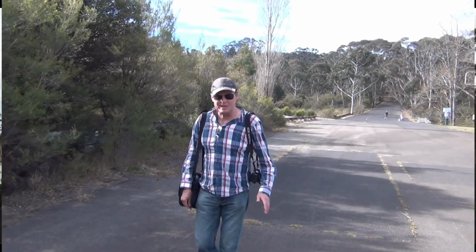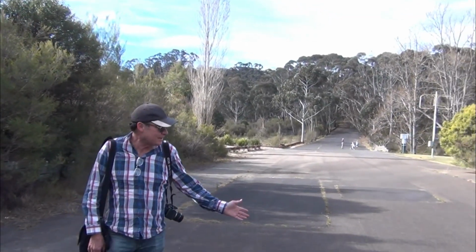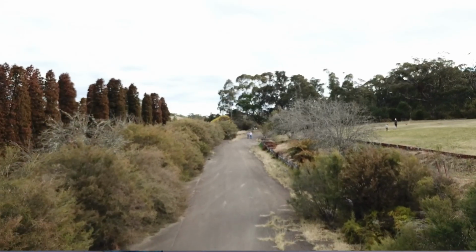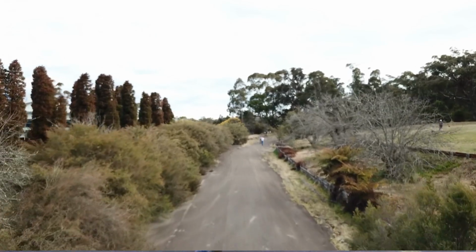I'm just here with Phil. We're at the Catalina Racing Track. It used to be the Catalina Racing Track, now it's a reserve in Parkland. They used to race a lot of FJs and F3s and different types of vehicles. This is the main straight.